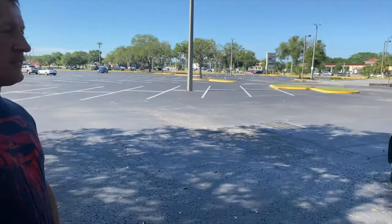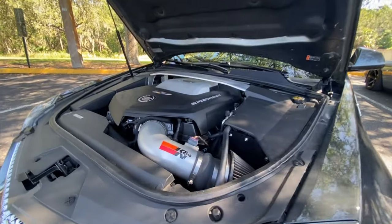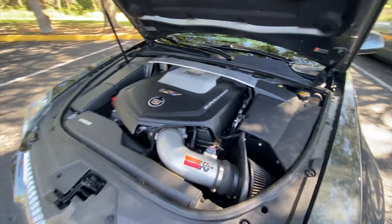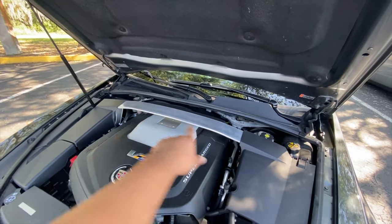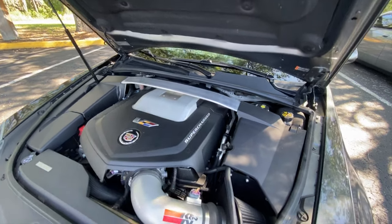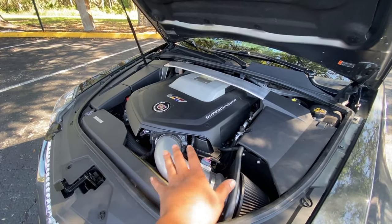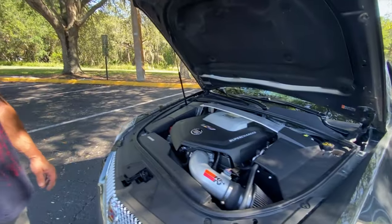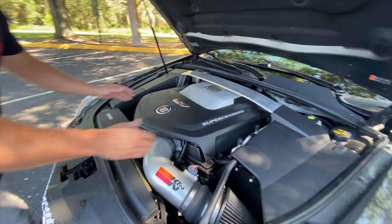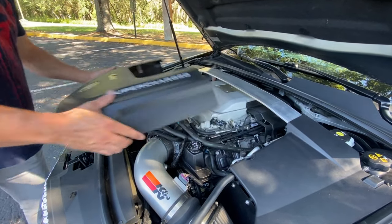This is the engine bay of the CTS-V, the Cadillac CTS-V. Shane was saying that for the most part, when he got it, it was stock, meaning that strut tower brace came like that. The filter that was there was switched out for a K&N filter. Is that correct? Yeah, it had a K&N on it when we bought it. And this cover just pops on, just covers the behemoth supercharger they've got.